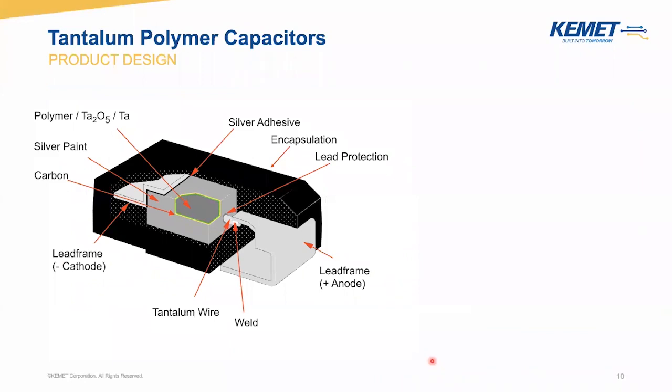So how are we going to do that? We have a multi-pronged effort, but the one I want to talk about that probably has the biggest impact is really packaging. So just to really quickly review, when a tantalum capacitor is packaged, we have the tantalum element, and that's attached to a metallic lead frame, and then overmolded with some type of epoxy resin.